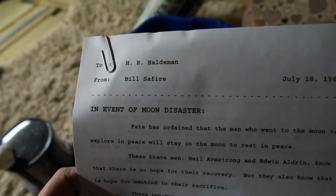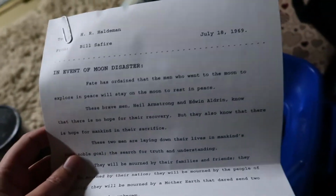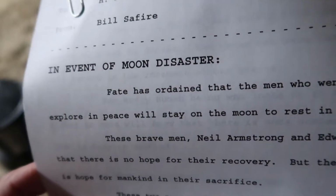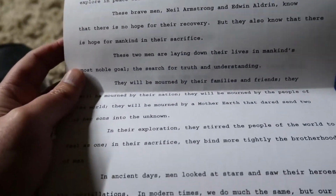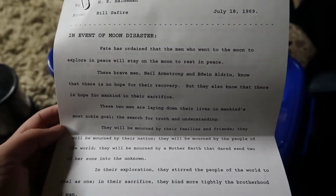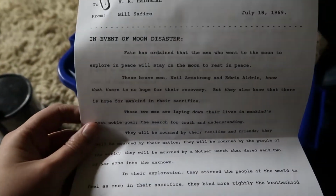Ah, I remember what this is. This was a replica of the speech that was meant to be read by the president in the event of a moon disaster. Had Neil Armstrong and Buzz Aldrin ended up trapped on the moon to die, this is a copy of the speech that would have been read out. I have no idea why I've got this, but just for historical posterity, this is pretty interesting. You can read the full thing online, just Google it. Luckily though, we didn't have to read it.